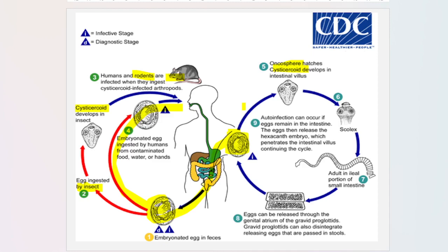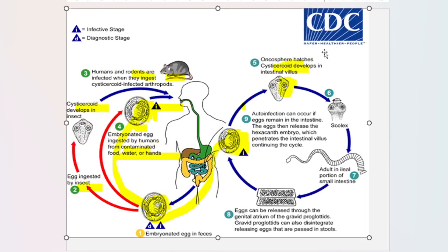Okay. So, what else? When eggs are ingested, that is in contaminated food or water or hands, the oncosphere contained in the eggs are released. So, remember guys that the eggs contain oncosphere. The oncosphere here will be released in the small intestine, wherein it will penetrate the intestinal villus and develop into cysticercoid larvae. So from oncosphere, it will mature to cysticercoid larvae, and then it will become the adult.